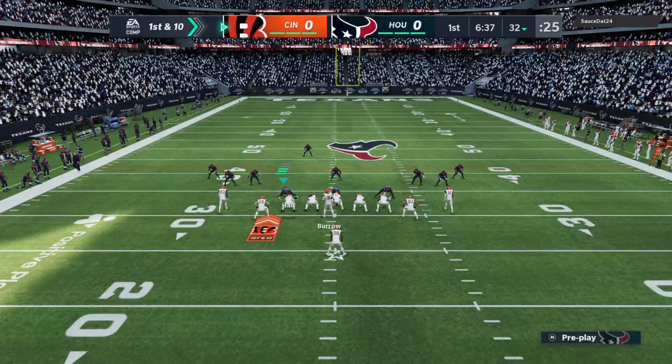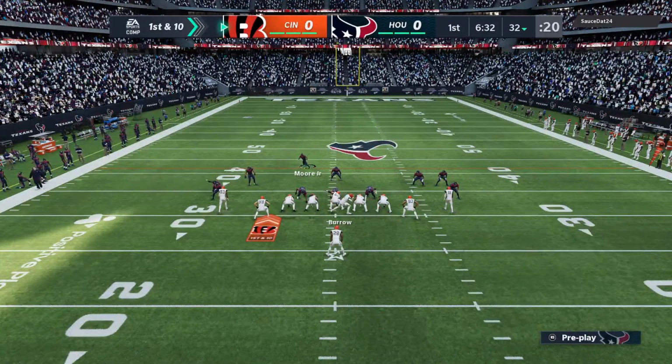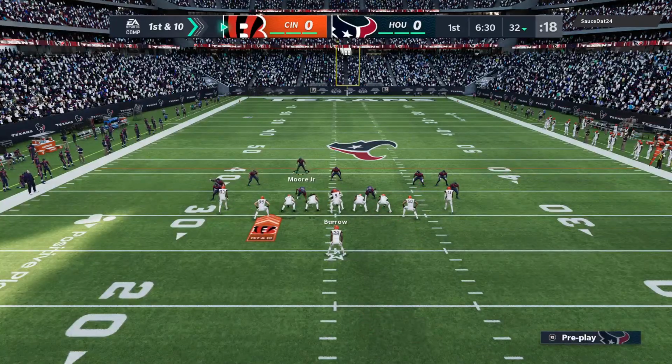18 Cardinal. All day. Check four. Cowboy 80. Kill. Turn up. Kill.